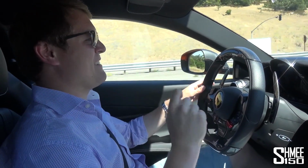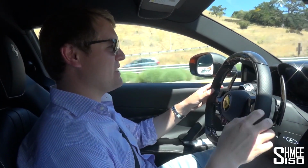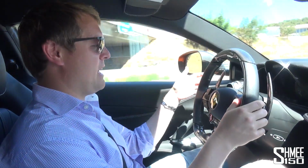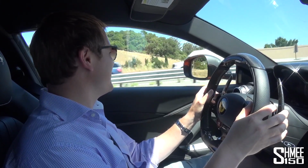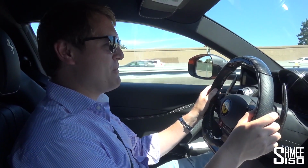The ferocity of the shifts is so incredible. Just the aggression of it, and of course also, if you brake in a Ferrari and press the downshift and hold downshift, it basically drops down every gear it can. Never has a highway been more fun.